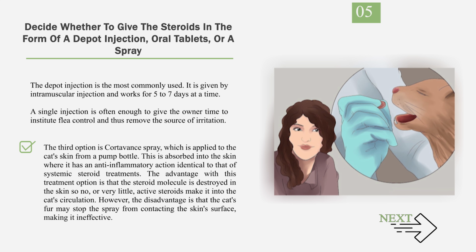The third option is cortisone spray, which is applied to the cat's skin from a pump bottle. This is absorbed into the skin where it has an anti-inflammatory action identical to that of systemic steroid treatments. The advantage with this treatment option is that the steroid molecule is destroyed in the skin, so no, or very little, active steroids make it into the cat's circulation. However, the disadvantage is that the cat's fur may stop the spray from contacting the skin surface, making it ineffective.